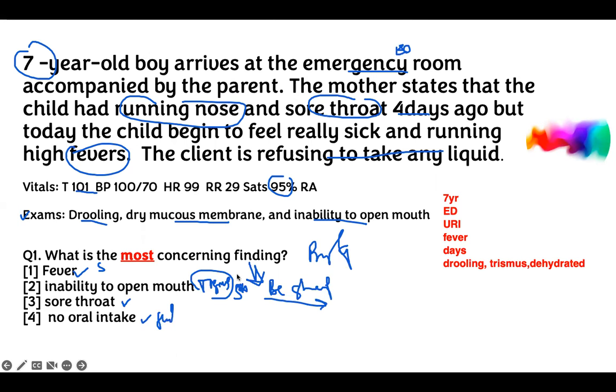Based on the ABCs, I'm picking number two, because if you're not able to open the mouth, it can develop into an airway problem. You can't breathe, the airway will be obstructed. So that means there's some infection in the throat such that the kid cannot open. It has spread into the jaw. Fever alone is not enough. There's physical evidence of something being compromised. So not being able to open the mouth is more dangerous than just having fever.